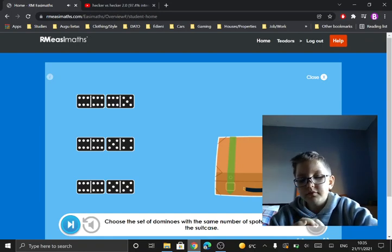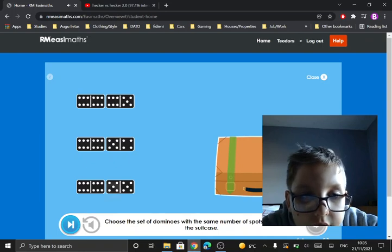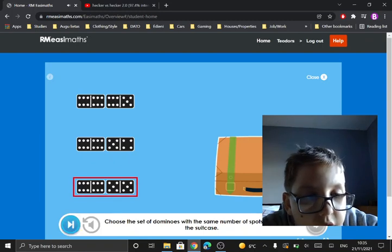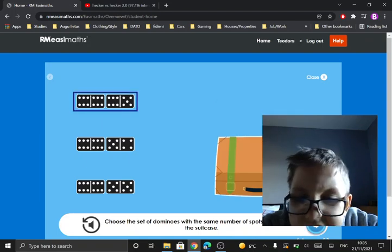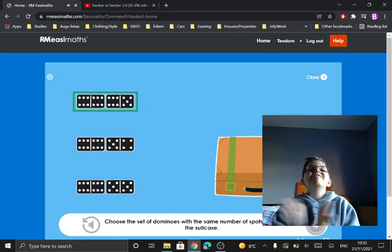Set of dominoes with the same number of spots as you saw in the suitcase. Are you sure? No. Click to move on. Try again. I know that. Correct. This set has 23 spots.